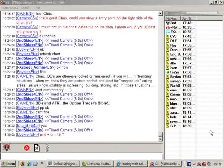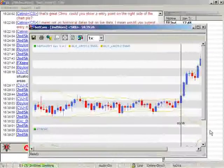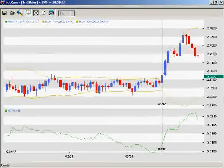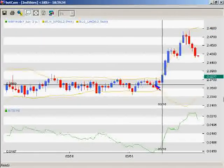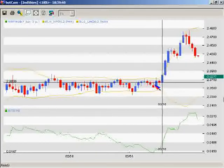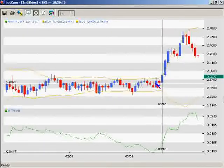All right, so it's minus 45. What I mean by that is, whatever the middle of the Bollinger Band is, I want to subtract 45 from the middle. In this case, the middle of the Bollinger Band is about 35.80. Therefore, I want to be at 36.25-ish.